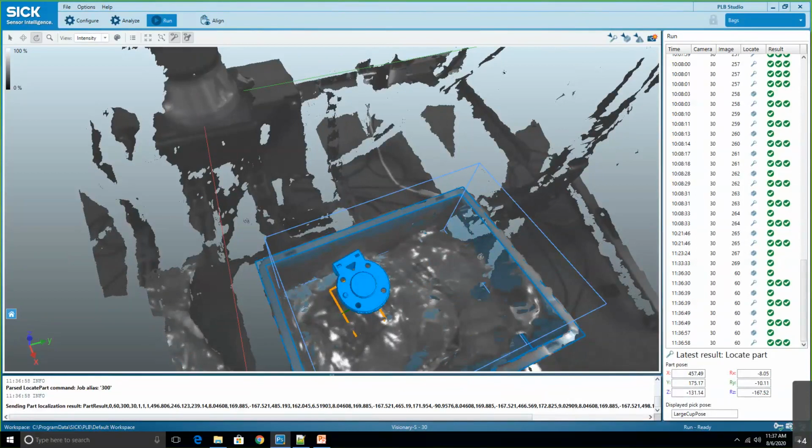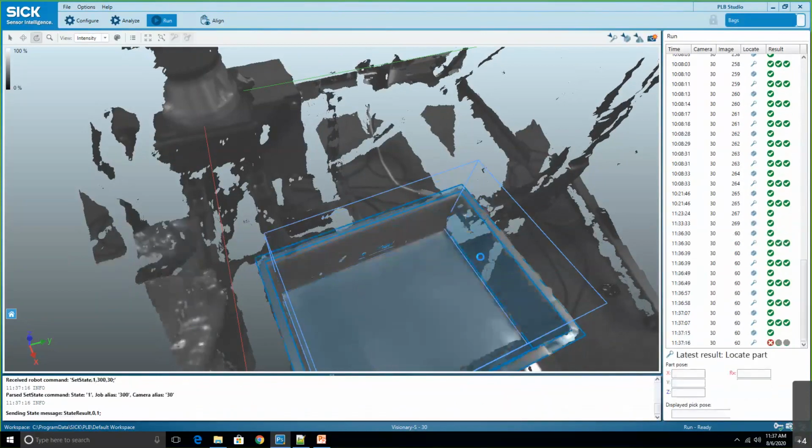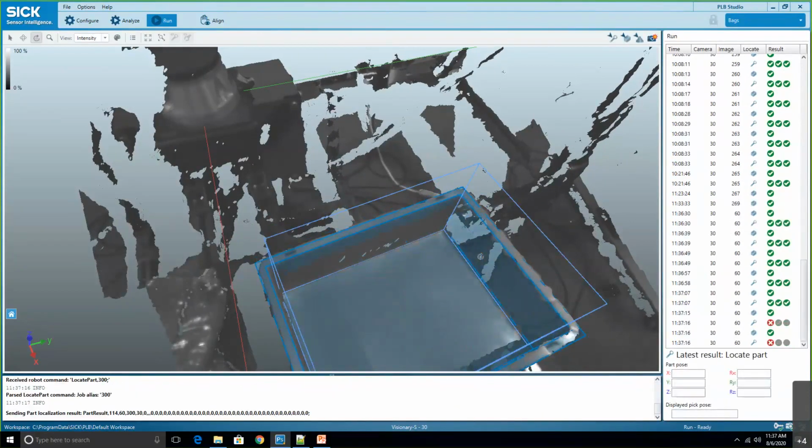You see, this is a fairly strong process that we're doing here. It does find the parts, it does singulate them and pull them out of the bin. No issues. And it's able to determine that there's no parts left in the bin, and the robot goes ahead and moves back and waits for the bin to be refilled. So that is how you pick bags with PLB, and it's very effective, works very well, very quick.